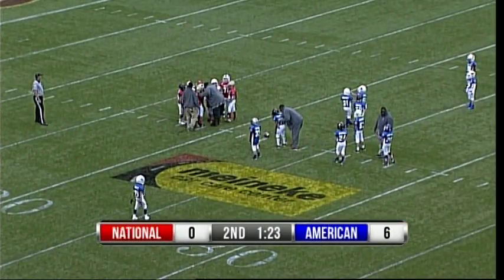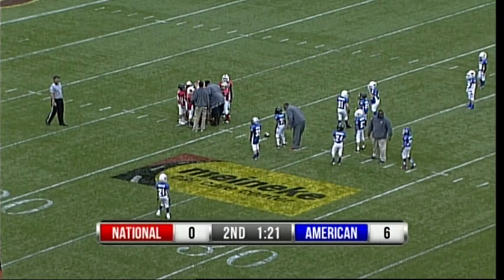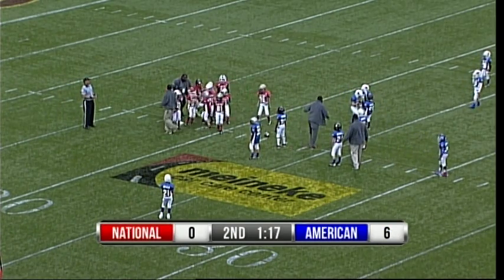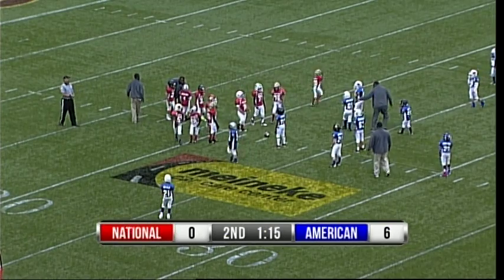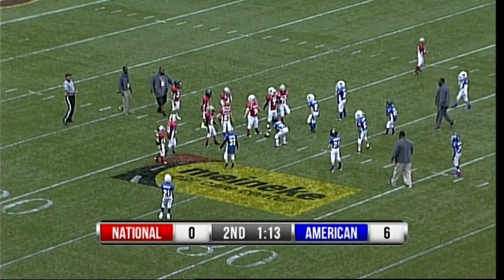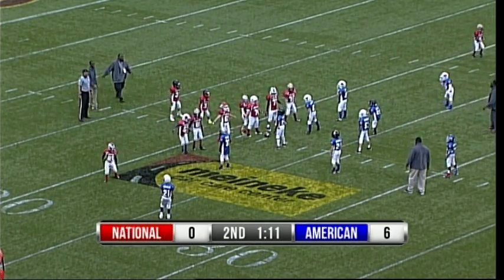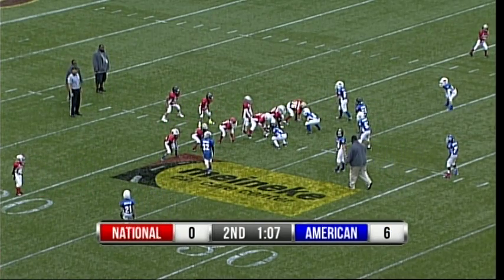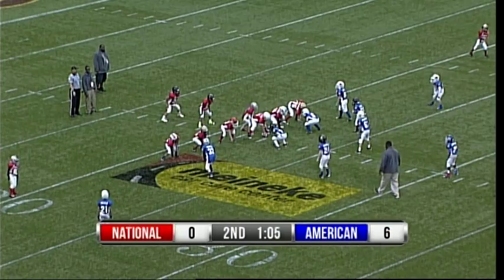So ball at the 22-yard line, 1:20 to go in this game. The American squad looking to get the first win for an American team this afternoon here at Reliant. LeClaire will go under center. High formation. Deep man is Butler. He has Spencer in front of him.